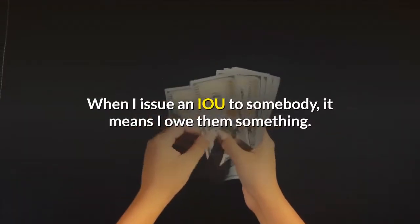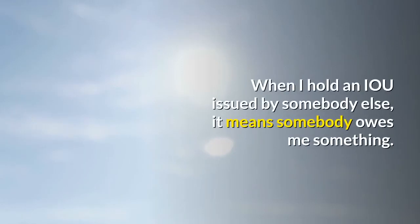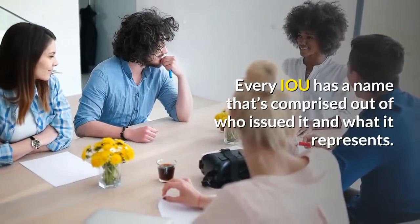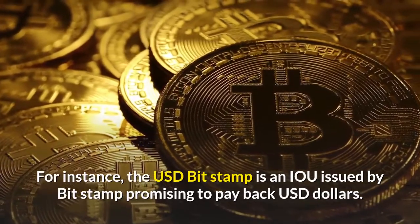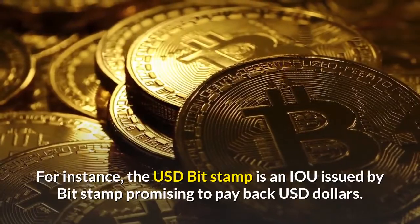When I issue an IOU to somebody, it means I owe them something. When I hold an IOU issued by somebody else, it means somebody owes me something. Every IOU has a name that's comprised of who issued it and what it represents. For instance, the USD Bitstamp is an IOU issued by Bitstamp promising to pay back US dollars.